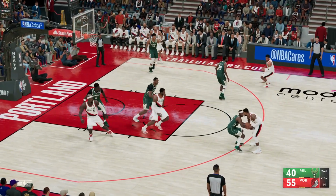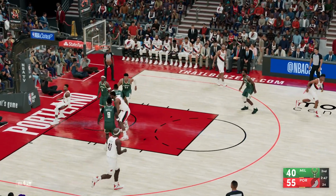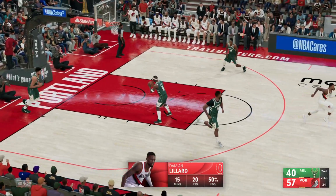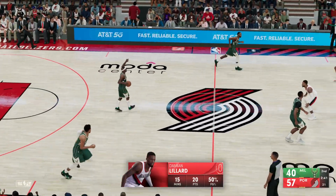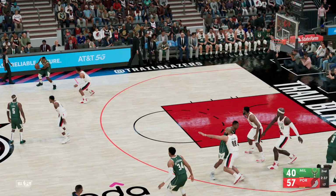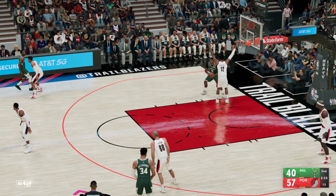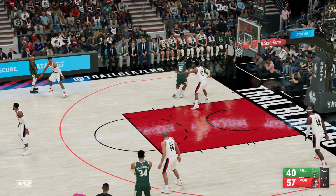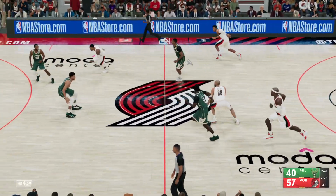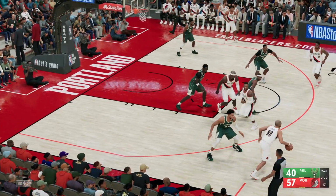Hachimura finds Lillard. Aldridge with a screen on Terry. Lillard attacking, makes it off the glass. Lillard's got 20. This quarter expending tremendous energy at the offensive end. He's not slowing down. He's still calling for it. Middleton looking it over. A fadeaway. Horford no luck. Does a good job just to get the shot off clean. Even if he can't knock it down, the fadeaway is really his only choice there.